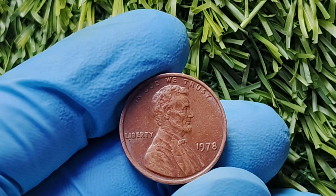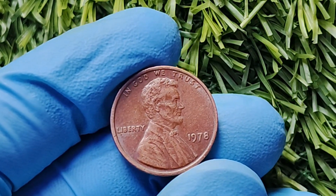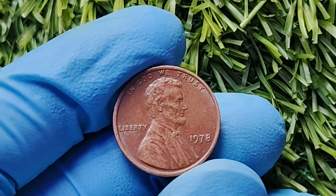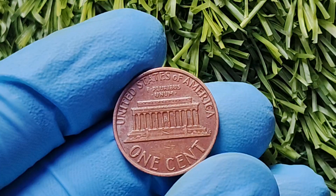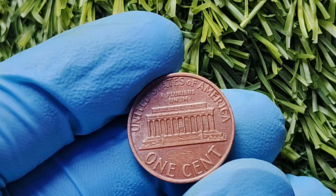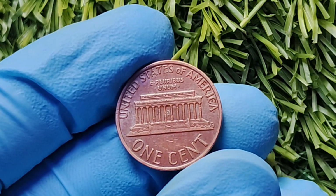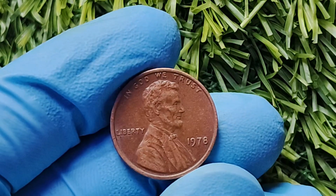At first glance, the 1978 Lincoln penny looks just like any other from the era, same iconic Abraham Lincoln profile, same Lincoln Memorial reverse. So what's the big deal? Well, the magic is in the missing mint mark. Normally, pennies minted in Denver would have a D, and those from San Francisco would have an S. But in 1978, a rare batch of pennies was struck without a mint mark, meaning they were made at the Philadelphia Mint, which usually included no mark.